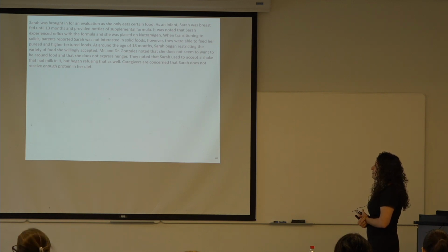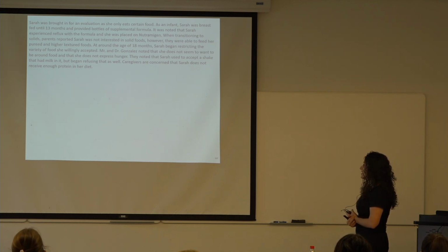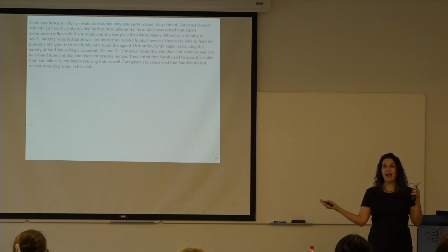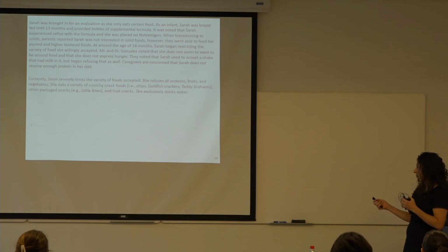When transitioning to solids, parents reported Sarah was not interested in solid foods. However, they were able to feed her pureed and higher textured foods. At around the age of 18 months, Sarah began restricting the variety of food she willingly accepted. Mr. and Dr. Gonzalez noted that she does not seem to want to be around food and she does not express hunger. They noted that Sarah used to accept a shake that had milk in it, but began refusing that as well. Caregivers are concerned that Sarah does not receive enough protein in her diet, right? That's the whole background information leading up to where she's going to be today.